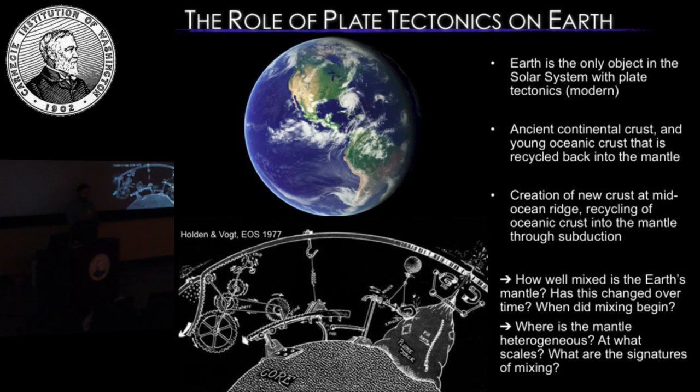This has segregated the materials out into continental crust, which is fairly ancient relative to the oceans, which are fairly young. You have creation of new crust at the mid-ocean ridges, and then destruction or recycling of that material back into the interior at the actual subduction zones.